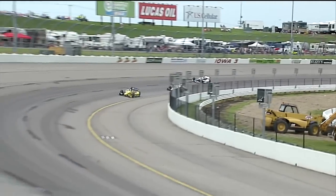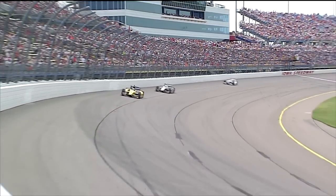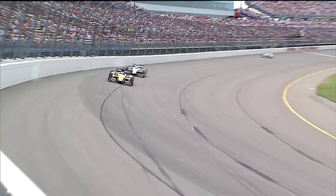And Hinchcliffe has a 2.1 second advantage on Hunter-Reay. There is Ed Carpenter. He is trying to close on Rahal. That would be for position. So there you see 4th and 5th on your screen. Simon Pagenaud is another 2.5 seconds back. He has run a strong race. He is in 6th. As we said, only 10 cars on the lead lap. The laps are winding down quickly now. 18 seconds a lap. This time by, now 2 laps remaining.